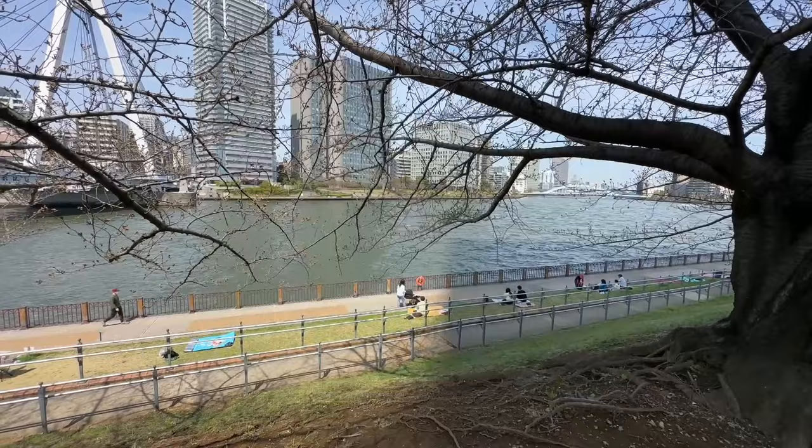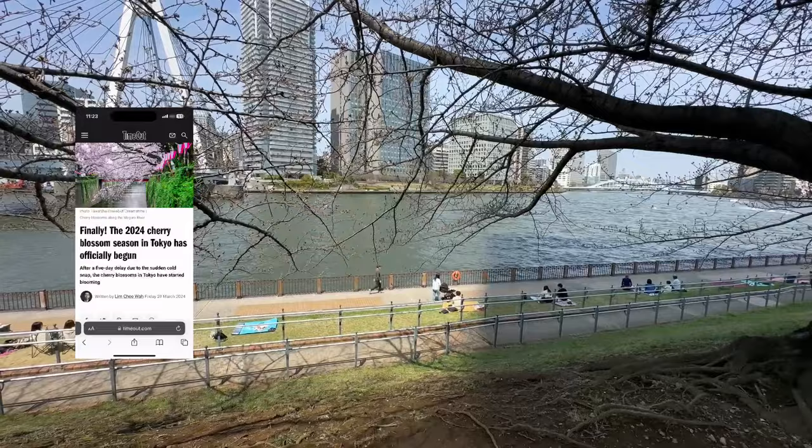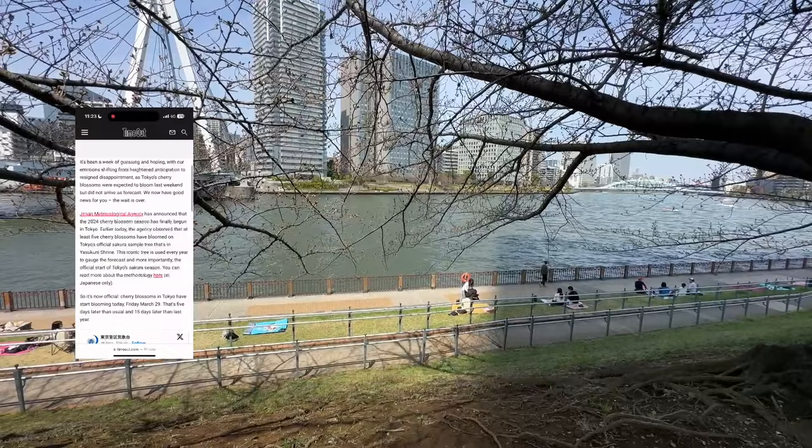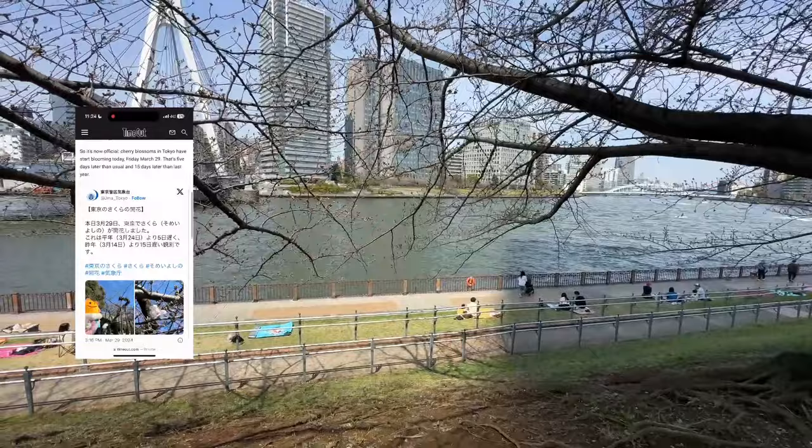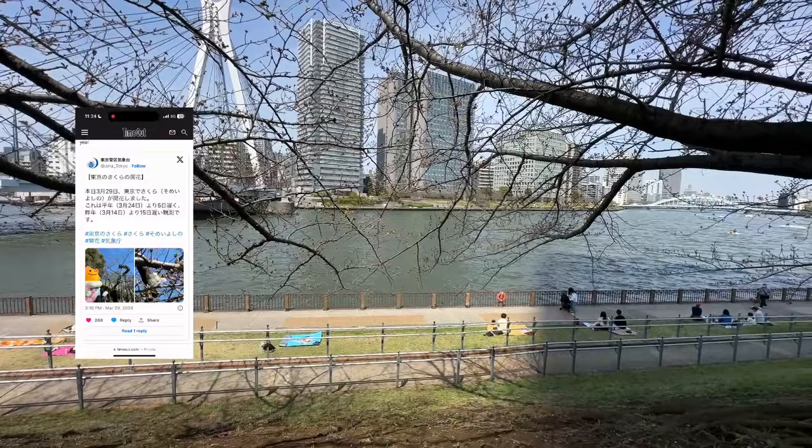And you know, it's funny. You have all of the media here now talking about how the cherry blossoms started late this year. According to this one here, they bloomed on the 29th, which is the Yasukuni tree. That's 5 days later than usual, but 15 days later than last year. Some people are saying 11 days later because of the schedule from the last couple of years. So who really knows when the normal time for the blossoms are? We just know that it was late, all right? So I'm saying I'm cutting it in the middle.